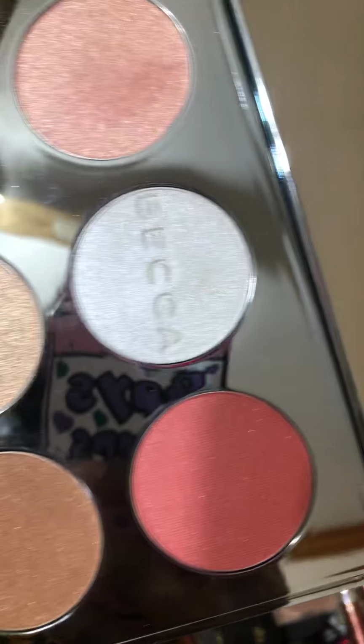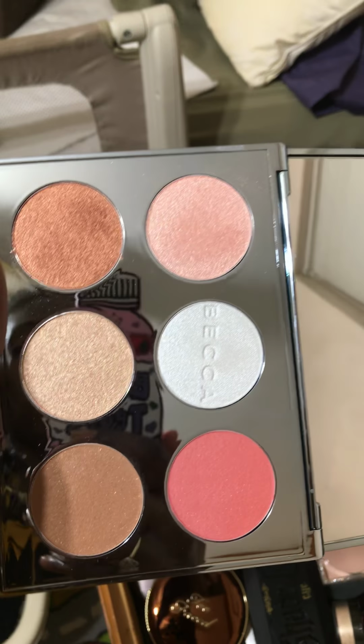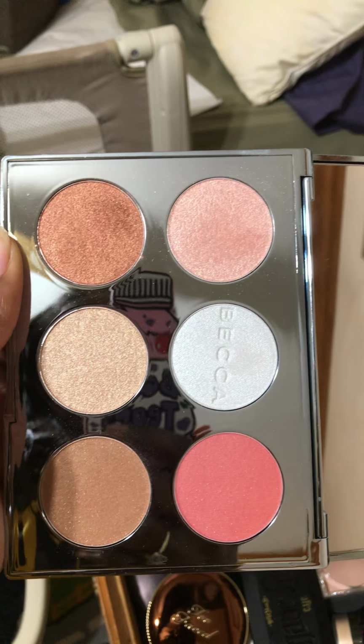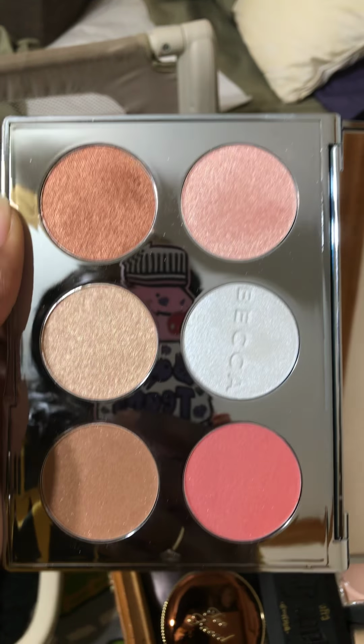The only color I really like in here is Icicle, and I have a similar color in the palette I'm going to show you all next. The Cover FX Christmas palette. So I'm probably just going to go ahead and get rid of this one just because I don't ever really reach for it. And I have the individual highlighters by Becca I really like. So, yeah, this one can go. I wish they had come out with a palette this year, though.